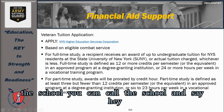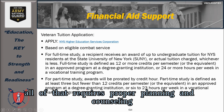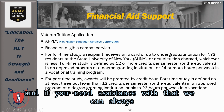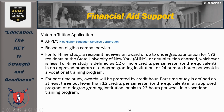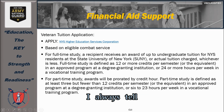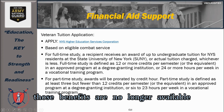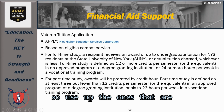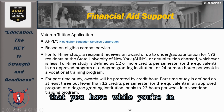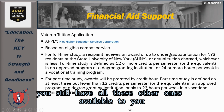You can call the school and say, hey, I have all these benefits. I would like to use this one. All of that requires proper planning and counseling. And if you need assistance with that, we can always help you figure out which benefit is best to use at this time. I always tell service members, once you're in, use the benefit that the National Guard gives you, because when you leave the service, those benefits are no longer available. So use up the ones that you have while you're in, and then when you subsequently get out, you still have all these other ones available to you.